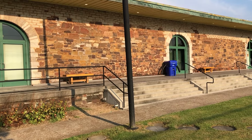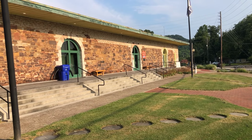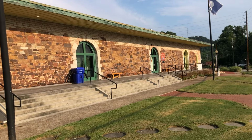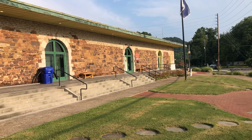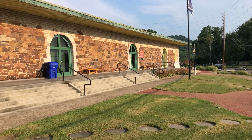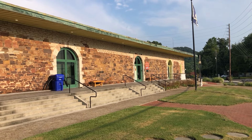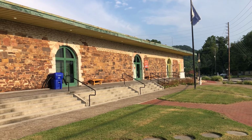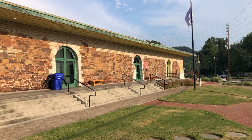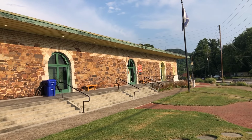Hey, this is the Western and Atlantic Ringgold Depot. It was built in 1850. It's been in continuous use since 1850. And you can see the top layer, it's different colored stone, it's limestone. This building was partially destroyed during the Civil War, and then that was the rebuilt section from the 1850s or 60s. It's on that green sign in the slideshow, and you can read about it. Just pause the video, you'll be able to read it. But pretty cool stuff, a lot of history right here.